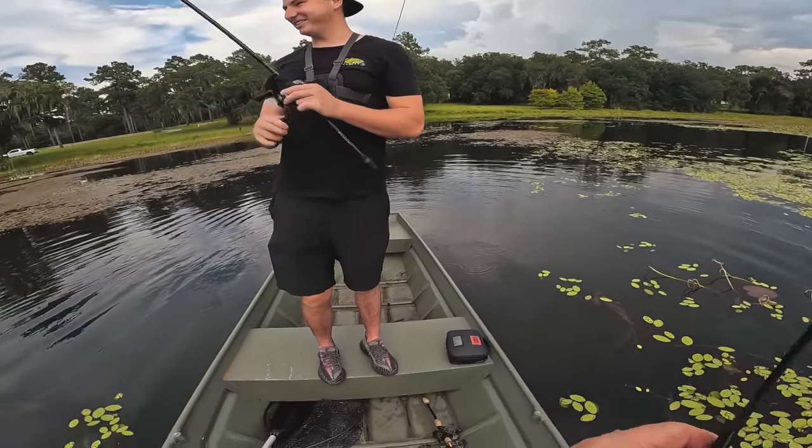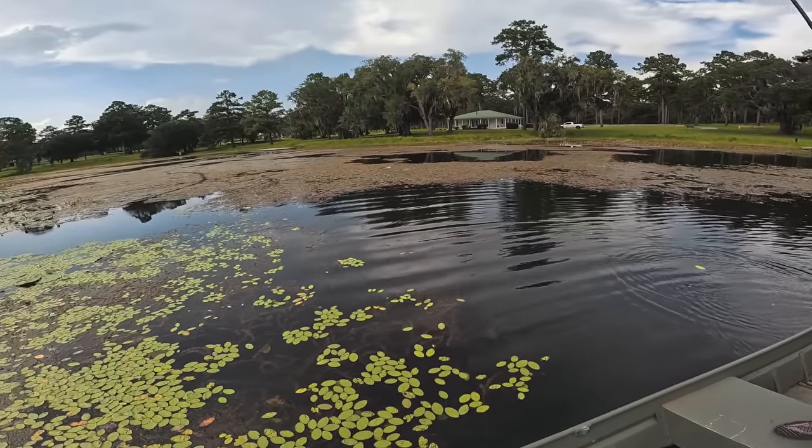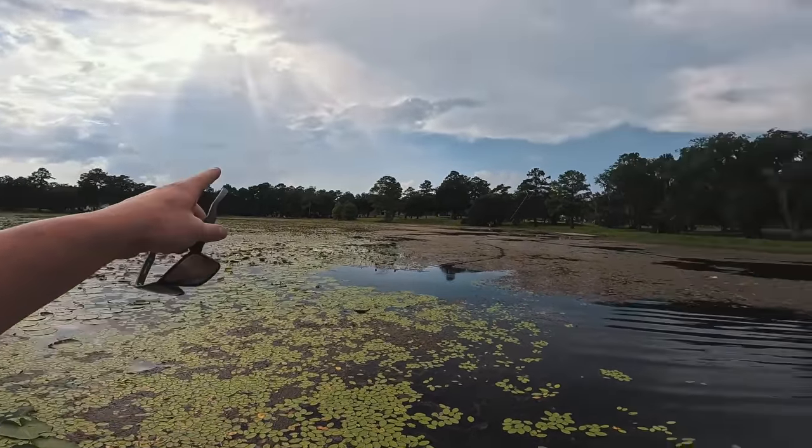Ooh, there, Garth Brooks and the Thunder Rolls. Little sound effects. All right, dude, this really is tough. All we need to do is get way over there to that open spot, but we have a reverse trolling motor that bogs down when you get into this stuff.